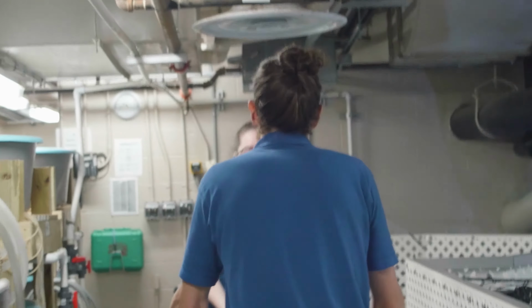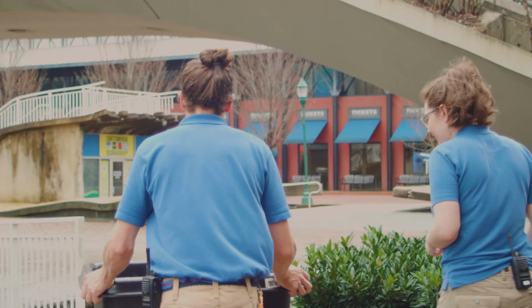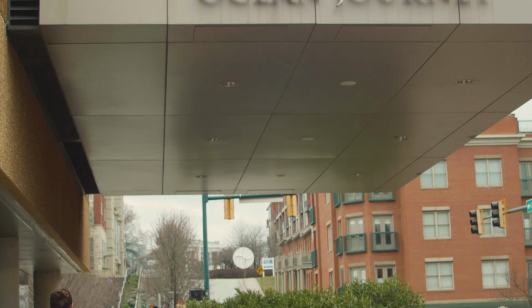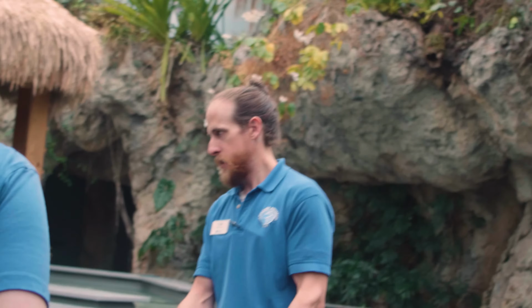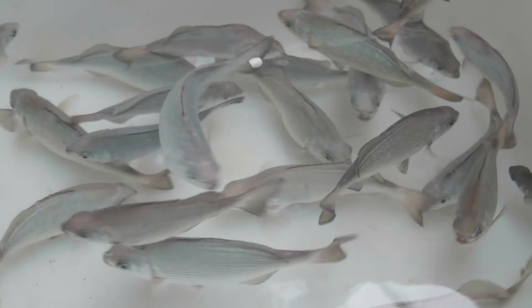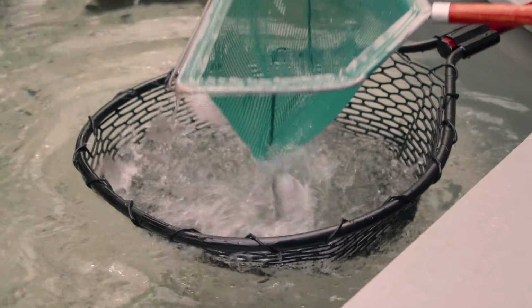We can collect fertilized eggs from this exhibit and grow them up first in our larval fish culture system, and then in a grow-out system that we have in River Journey. And eventually they'll be big enough to go to exhibit first in Stingray Bay, and then later back to the Secret Reef. We've been working on this for about a year and a half.